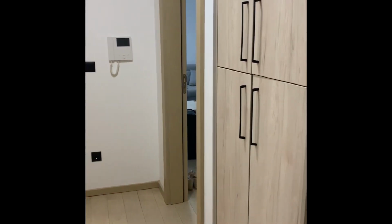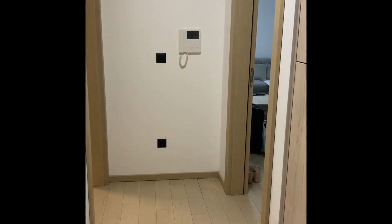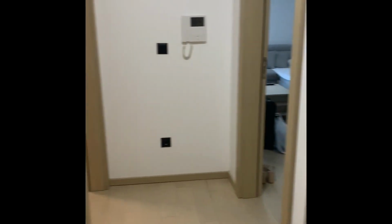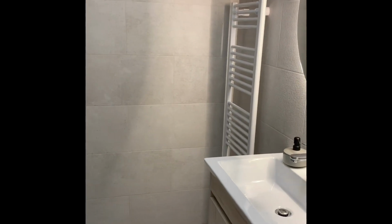We just arrived to Sarajevo, capital city of Bosnia and Herzegovina. We just came to this beautiful hotel, and I'm gonna give you a quick tour. So this is the entrance from the door. We have all the storage here. Then we have a beautiful bathroom, as you see.